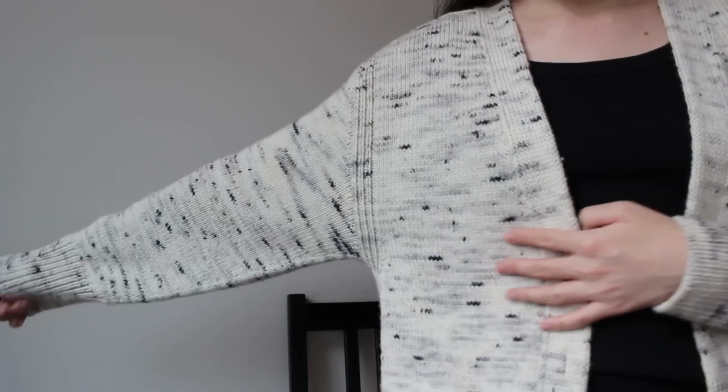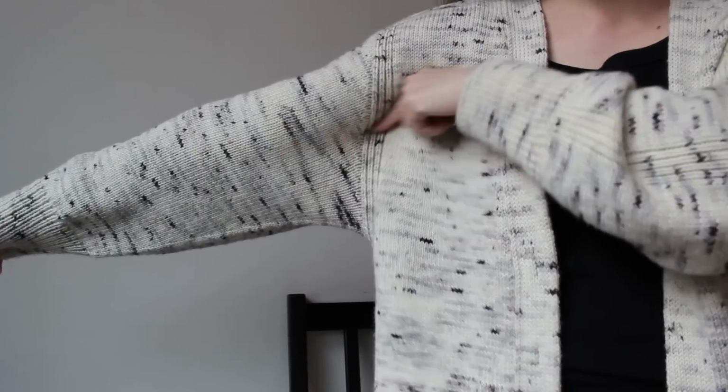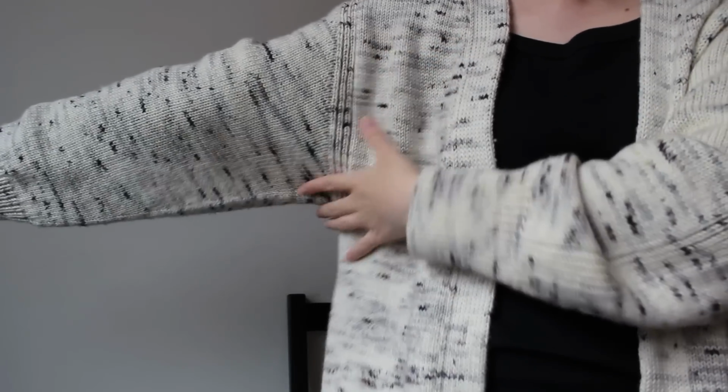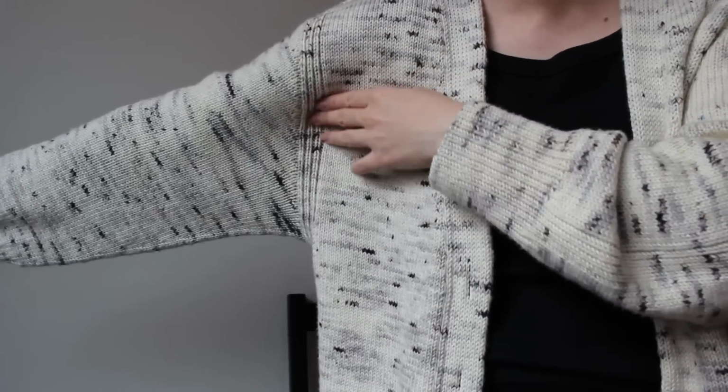I will say, the one thing that really was slightly alarming when knitting this cardigan was how big the armholes are. They're massive, and so I just want to show you. It actually doesn't look that bad on camera. My underarm is right here, and so all of this is extra. The armhole is very big. It's huge. But for me, the armholes are just on the too big side.